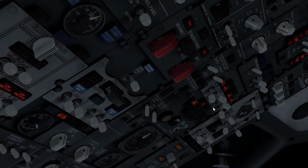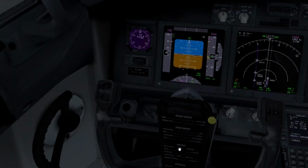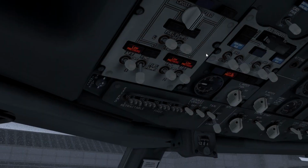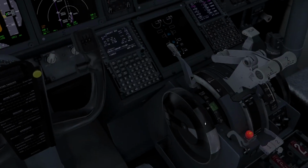So the hydraulics start staying on. I think they pressurize the B pumps and then pressurize the A pumps when the push is completed, but I think we are good for an on-time departure, basically. Hopefully, we will.